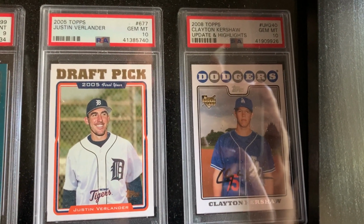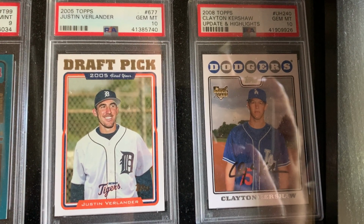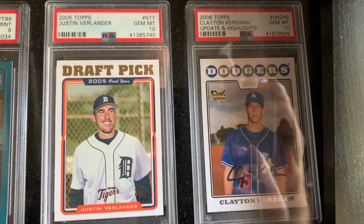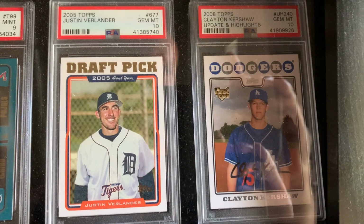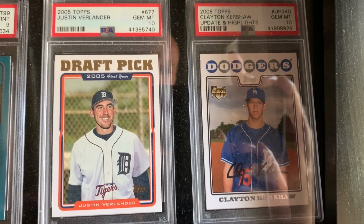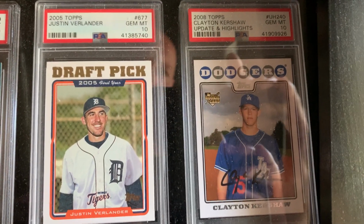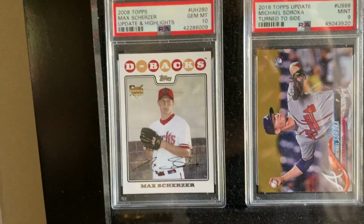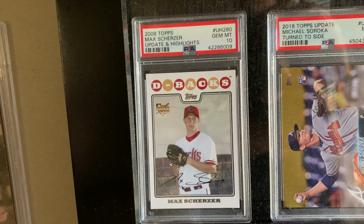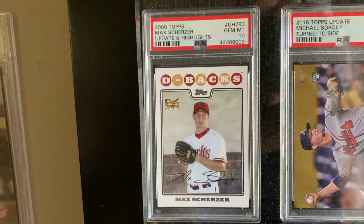2 future Hall of Famers in Verlander. He's already a 3000 strikeout guy. I don't know if he'll pull off 300 wins. I don't know if anyone will do that anymore. And then I have the Kershaw, who refuses to get old and slow down. He's still putting together a fantastic year, even this year. So I got gem mints in both of those. I got those off eBay. And the other guy who will be joining him, Scherzer. All 3 of these will be 3000 strikeout guys. Just getting them before they go up too much in value right now.